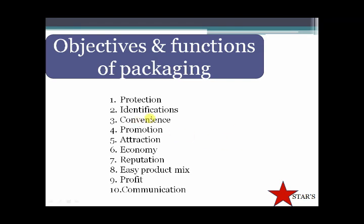Now, our second objective and second function of packaging is identification. After protection, identification of the product is another objective of packaging. Next to branding, packaging is another easy and convenient method to identify the products of different manufacturers. It is obvious that the package of a product is very different from another. Convenience. Another objective of packaging is to provide maximum convenience to the manufacturer, middleman, and the consumer. Promotion. Product package is a powerful promotional tool. Package features communicate the product message and motivate the consumer to buy the product.